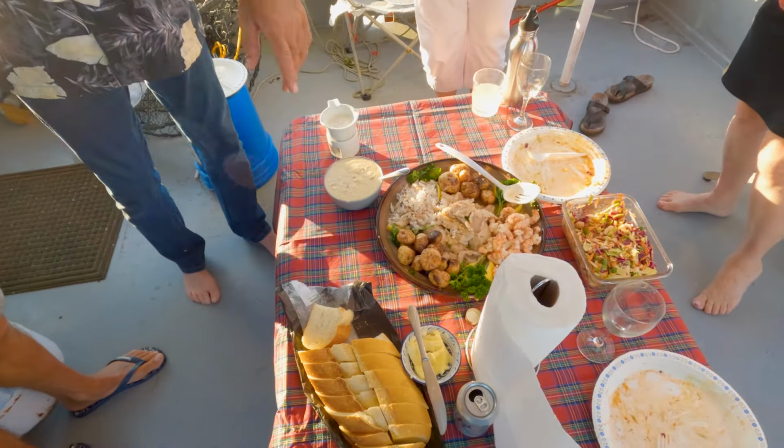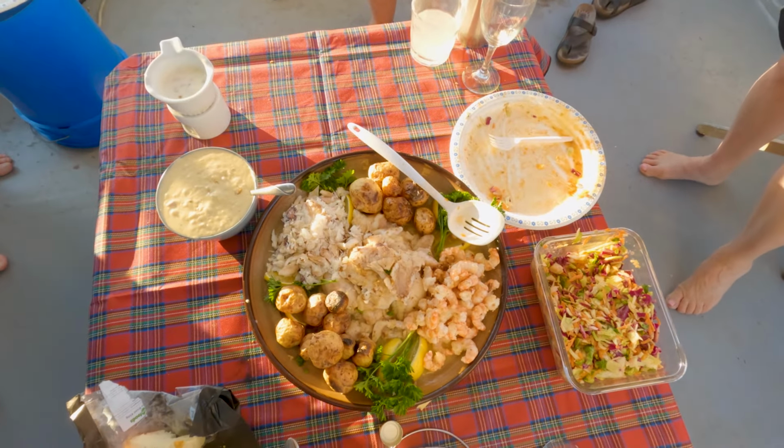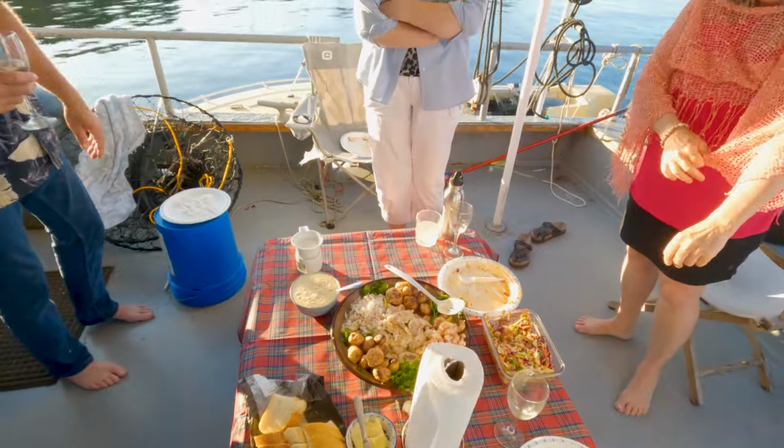Fish. Wow. Potatoes, got a little butter if you like that with them. The coleslaw, of course, and there you go. Just use your fork on the coleslaw. We're short on spoons right now. All right.